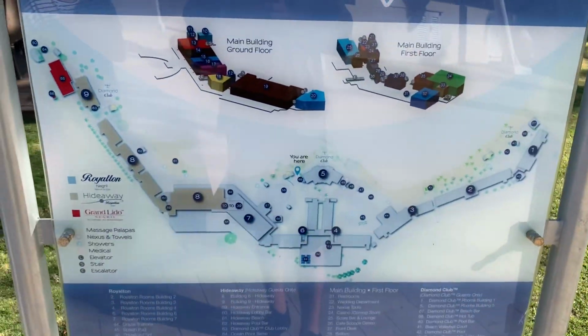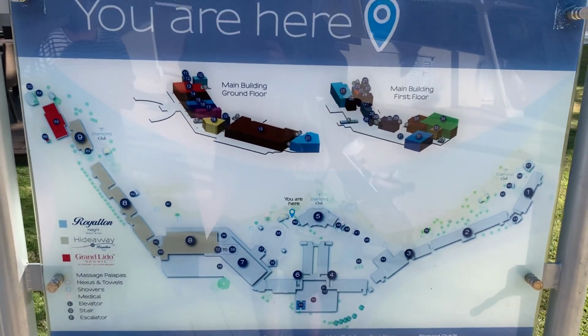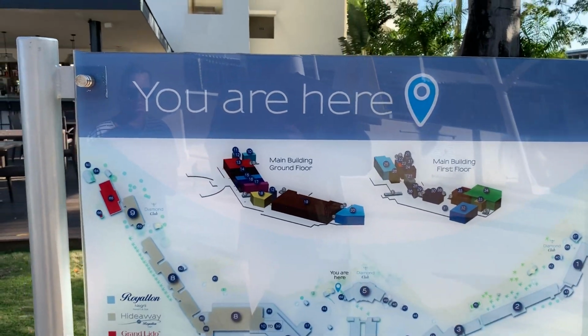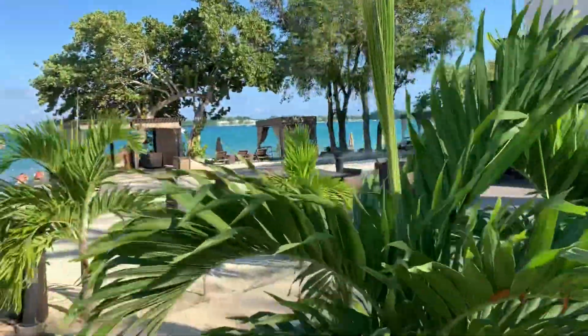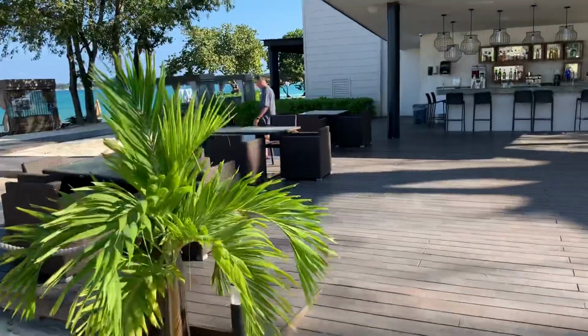This is a quick map of the resort. I believe that is Sands Beach Bar. And the name is obviously in the fact that it's on sand.